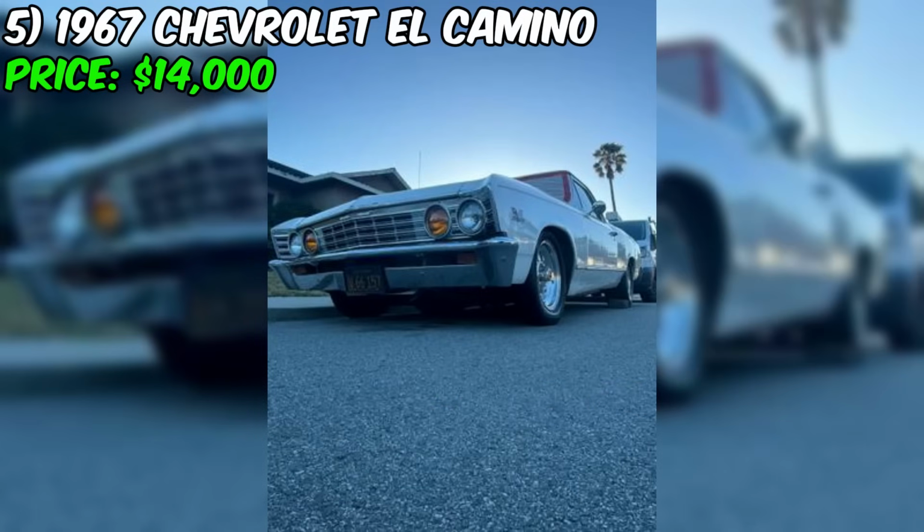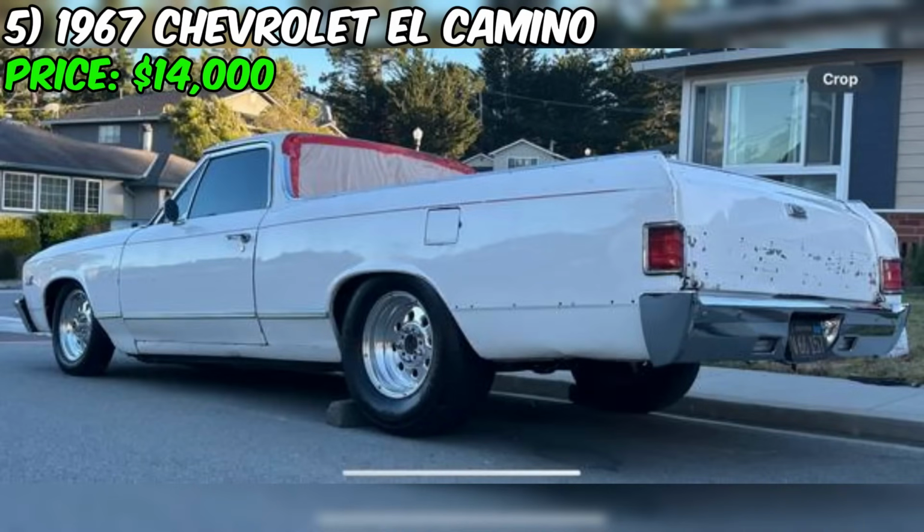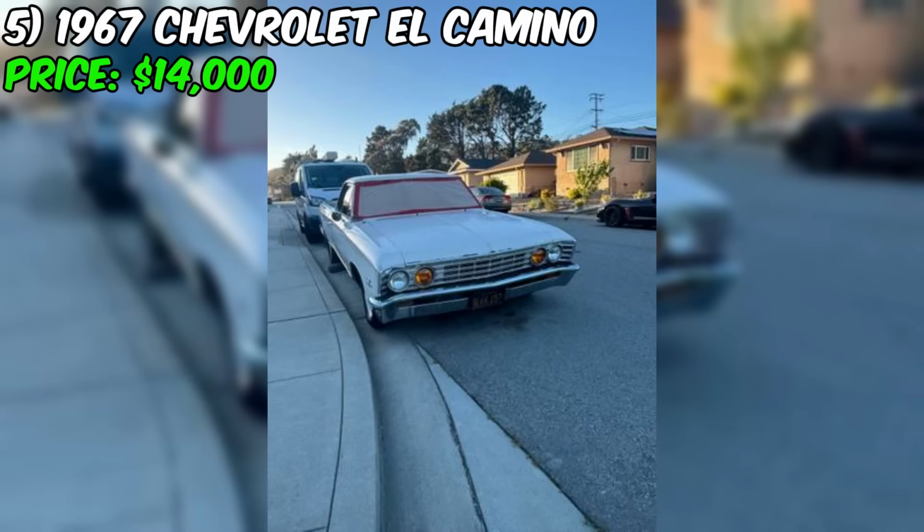Number 5. We're taking a closer look at a 1967 Chevrolet El Camino that's up for grabs on Craigslist. And let me tell you, this one is a real head-turner. First off, let's talk about the El Camino itself. For those who don't know, the El Camino was Chevy's answer to the Ford Ranchero, a half-car, half-truck hybrid that offered the best of both worlds. And the '67 model year was a real sweet spot for the El Camino with its classic styling and powerful engine options. Now let's dive into the details of this particular El Camino.